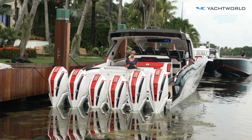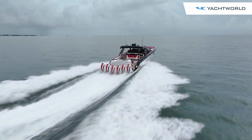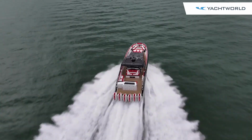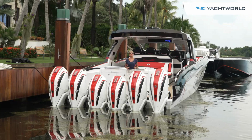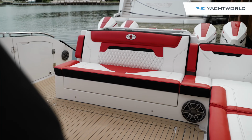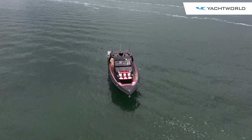And this is a new, young management team that is being kind of coached and fostered by some people who have been in the industry for a long time. So this is definitely the new generation of Cigarette. Performance, luxury, lifestyle, and entertainment. You have as much fun at anchor as you do on the water.